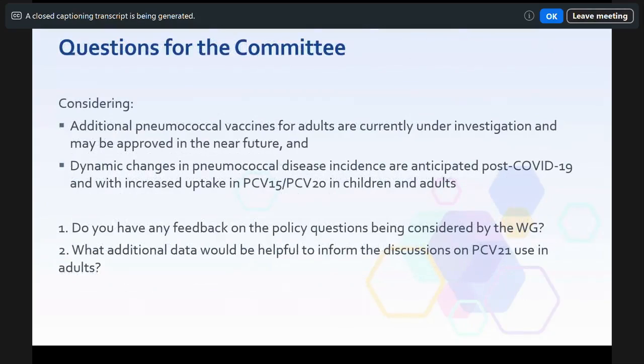Additional pneumococcal vaccines for adults are currently under investigation and may be approved in the near future. And there are dynamic changes in the pneumococcal disease incidence, which are anticipated post-COVID-19. And there's also been increased uptake in PCV15 and PCV20 in children and adults. Taking that information into consideration, do you have any feedback on the policy questions that we are considering in the work group? And what additional data would be helpful to inform the discussion on PCV21 use in adults? Next slide.